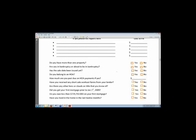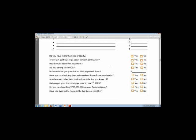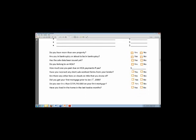Has the sale date been issued yet? Do you belong to an HOA? How much are you past due in the HOA payments, if yes? You've got to know about HOAs. You've got to know if they're past due, because if you find out about this stuff at the last minute, it'll send your deal so far sideways, you'll be so mad you did all that work and forgot to ask about HOAs. Have you received any short sale workout forms from your lender? You've got to know that.